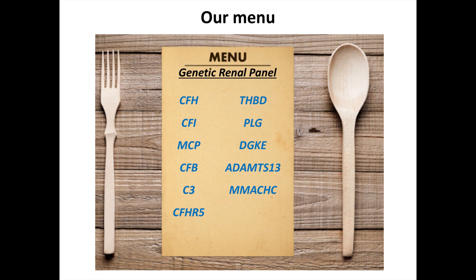It's a panel of 11 genes, okay? All of them are known to be associated with TMA. Richard presented some of them. The first 6 are the complement genes, which are responsible for complement-mediated atypical aHUS. We have 2 genes that belong to the coagulation system, which are THBD, thrombomodulin, and plasminogen. And we also have DGKE, which is associated with a pediatric onset of atypical aHUS.